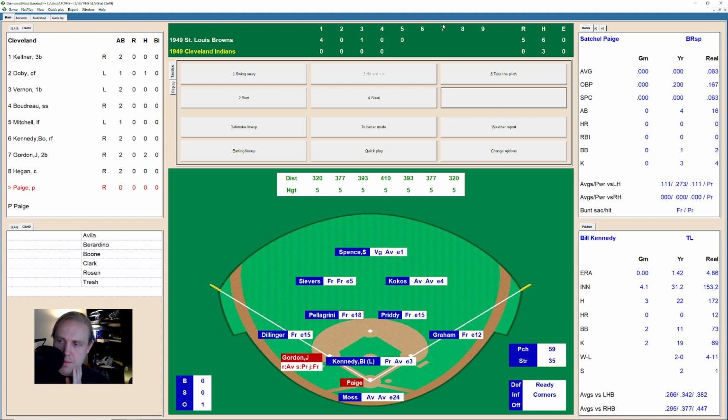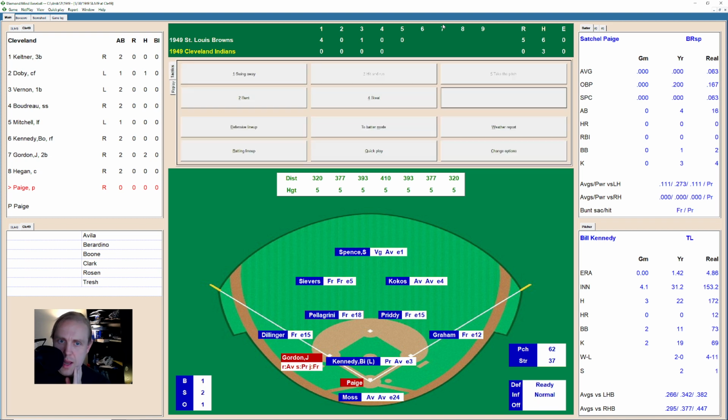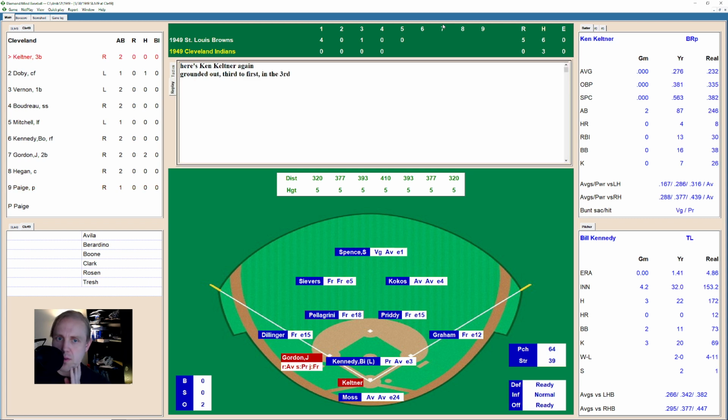And what do we do? We want to bunt? We want to swing away? We'll swing away with Satch. No reason to bunt. He fouls one away. So over for a strike. It's 0-2. And there's a ball. 1-2 the count now on Page. That's fouled away again. Still 1-2. There's a swing and a miss, and down goes Page. So there's 2 away, and here comes Ken Keltner.